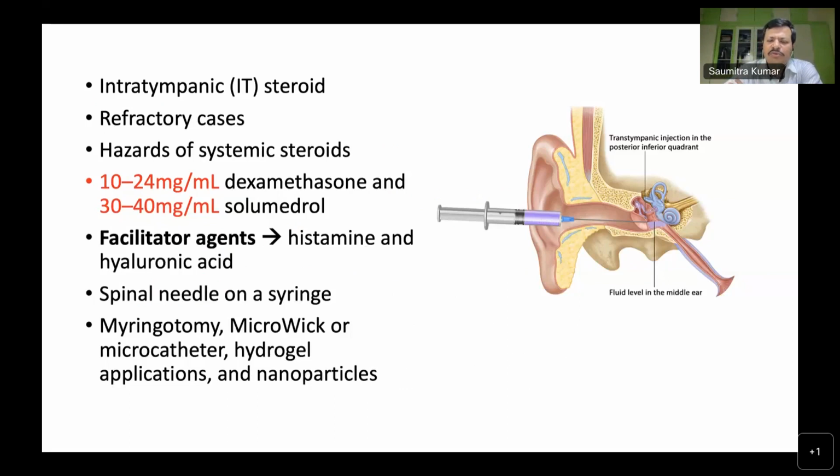So 10 to 24 milligram per ml of dexamethasone or 30 to 40 milligram per ml of methylprednisolone. These can be given. The dose varies from different persons. Some people say 1 dose is enough. Some people say 3 doses. Some people say 5 doses. There have been patients who have got about 20 doses of steroids. There is no consensus about the dose as well as the number of injections we require.